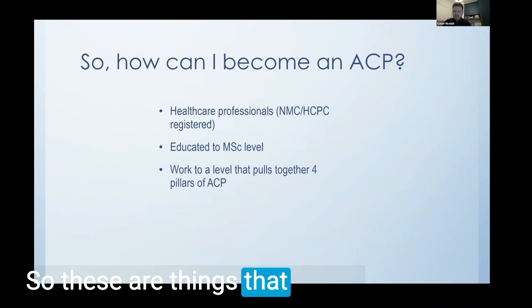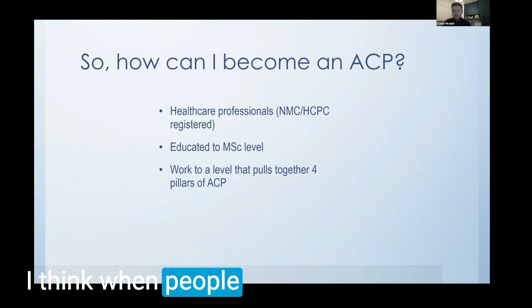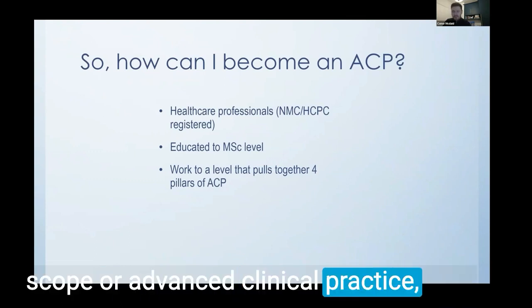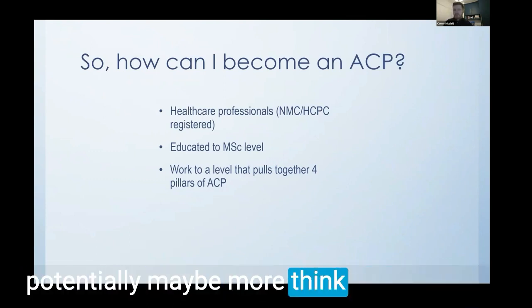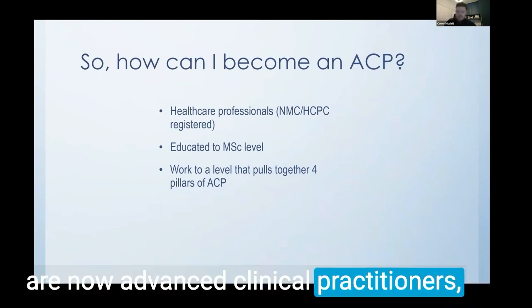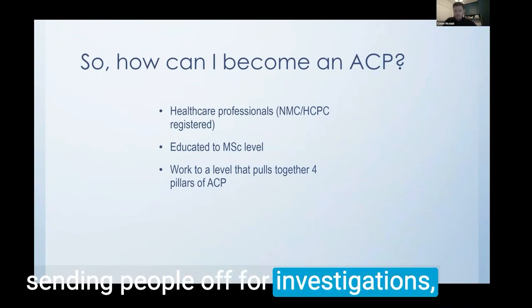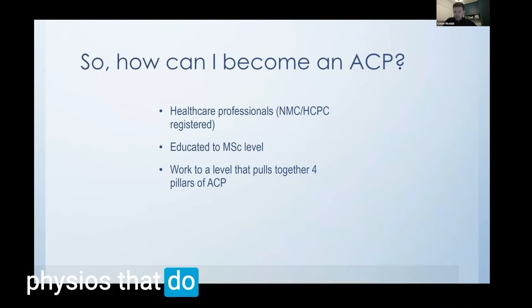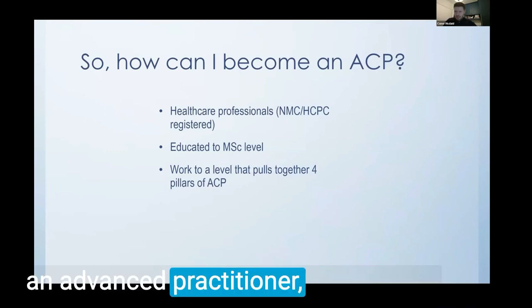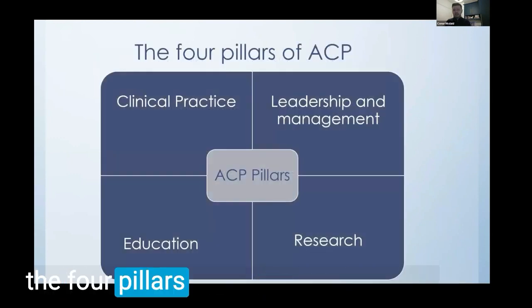These are things that I didn't understand fully before I started the course. I think when people think of extended scope or advanced clinical practice, they maybe think more of the ANPs, advanced nurse practitioners, who are now advanced clinical practitioners, running their own clinics, sending people off for investigations, things like that, or maybe those physios that do some Botox injections. That's what people think constitutes an advanced practitioner, but actually that's not necessarily what an advanced practitioner is. There are 4 pillars that you have to work to, and these are what it centres around.